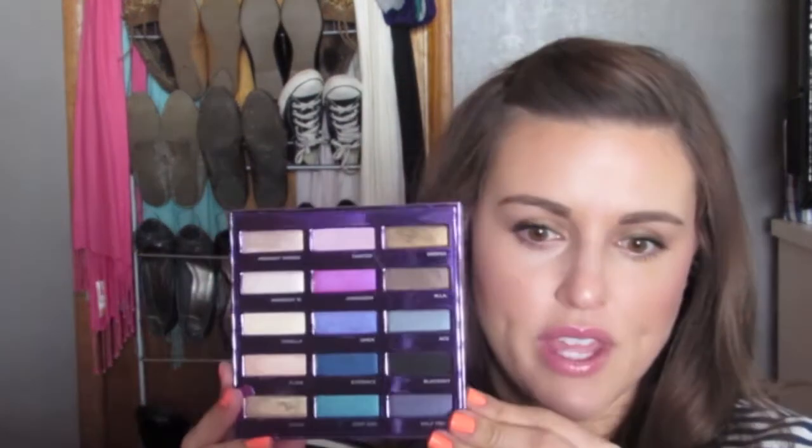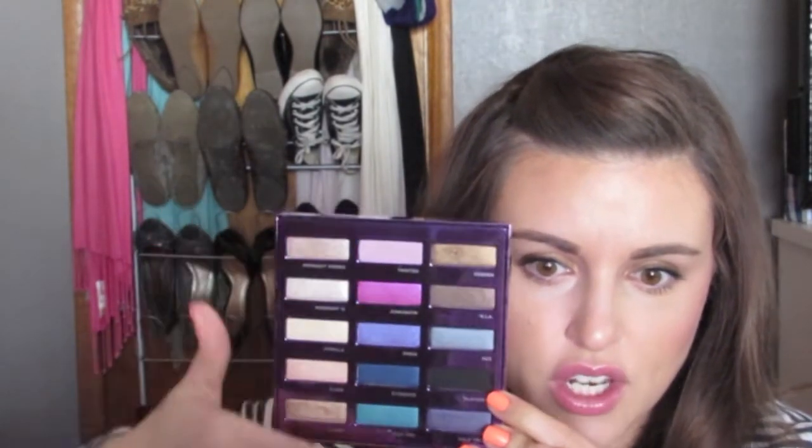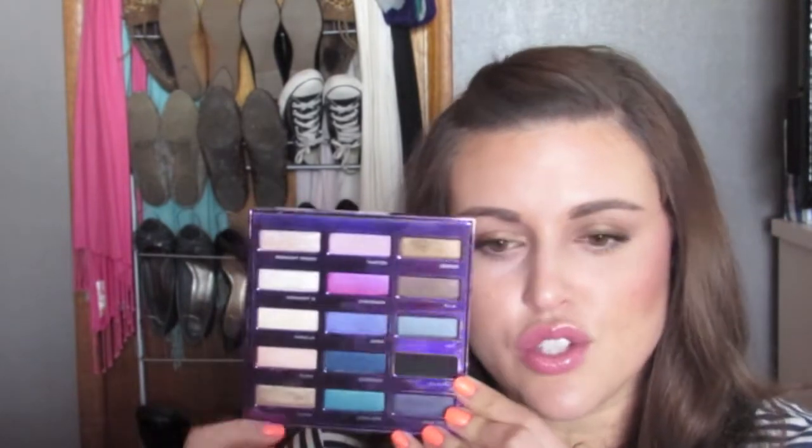And then the next one that I'm really excited about is this Urban Decay Beauty with an Edge palette that Kristen gave me, and I cannot wait to use these colors. Like this whole middle section here, I am just super excited to try out. They're just going to be perfect for spring. And then it has the nice neutrals that I can pair with it. So I'm going to start incorporating color into my eye looks, and I'm super excited to use both of these palettes.